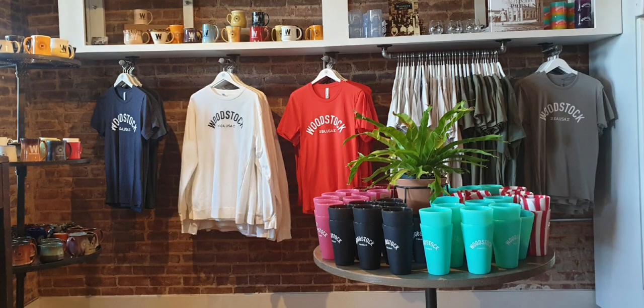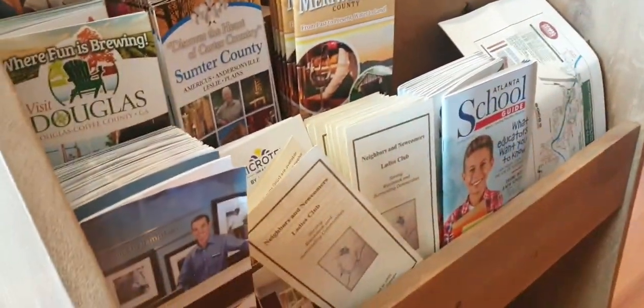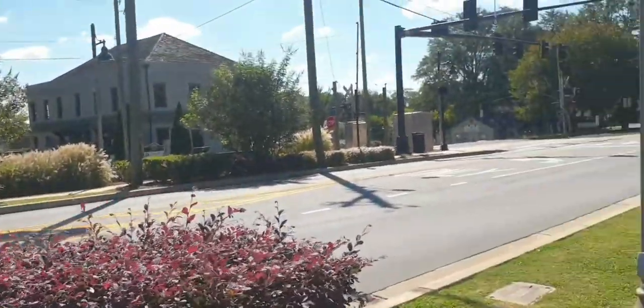Cherokee. You want destination places? Here. What are these? Postcards. Main Street in downtown Woodstock.